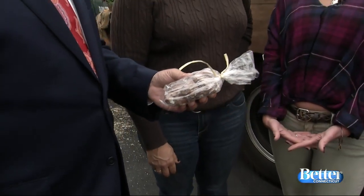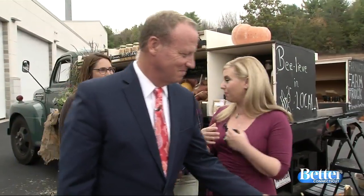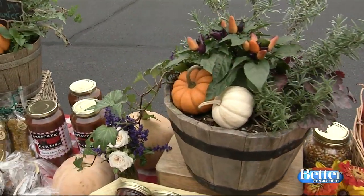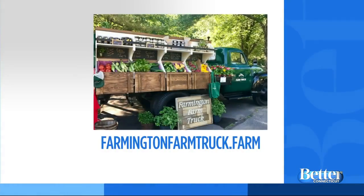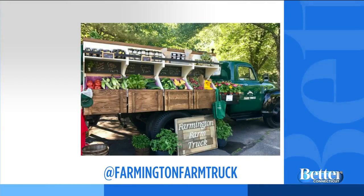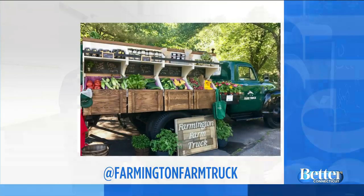But you should. The other thing is, if you're coming to a corporation, it's not just for them, because there's other people in the office park, people can come out and see you. Exactly. Even if we're just dropping off CSAs, they can still come. And the truck changes from season to season. Every single day. Almost every single day, yeah. It's usually 10 to 12 different Connecticut farms represented on the truck. And you can see where they're going to be by going to farmingtonfarmtruck.farm. A lot of farms in there. And you can follow on Facebook and Instagram, and that'll tell us too.